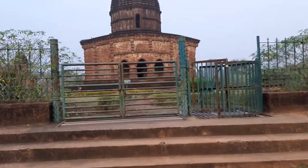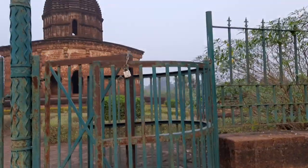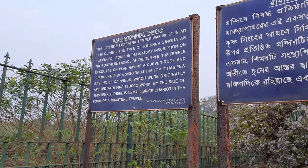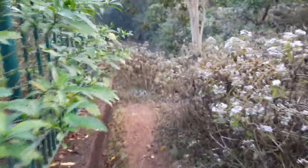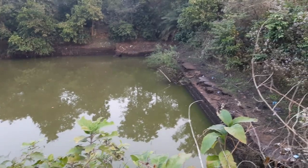I'm in Bishnupur right now. It's freezing cold here. We're by the Radha Govinda temple. I have come here not to show the temple. There's something I want to show you all. Now this is what I want to show you all.